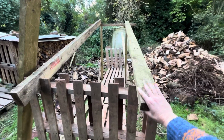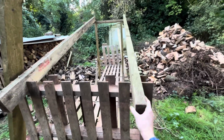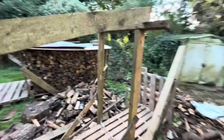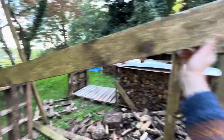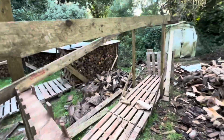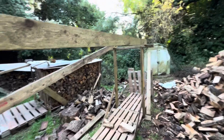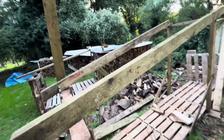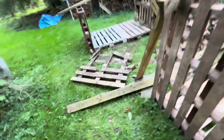So yeah, I could either run like that and maybe join them in the middle, or have these a bit higher, like that sort of thing. But I haven't really decided what to do yet. But I've got a few bits of wood. I just need to work out what I need.